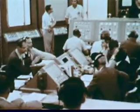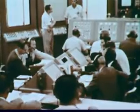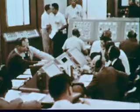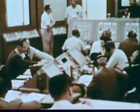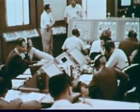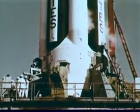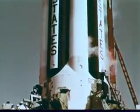Specialized launch operations require specialized skills and equipment. Dr. Debus and his Launch Control Center personnel keep in visual contact with outside activities through a closed-circuit television system. From the Launch Control Center, heart of this giant complex, the scene shifts to the giant vehicle being prepared for launch.